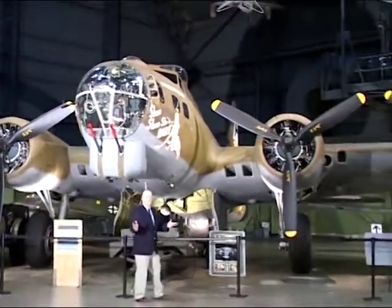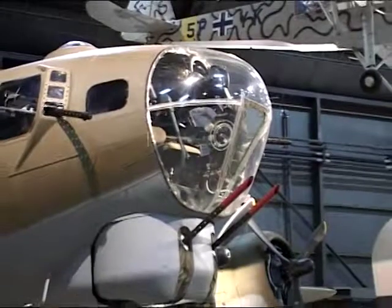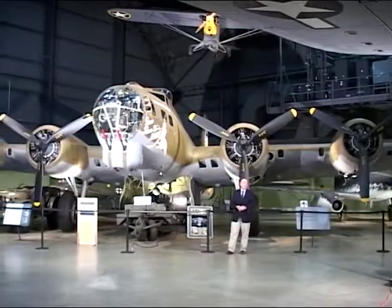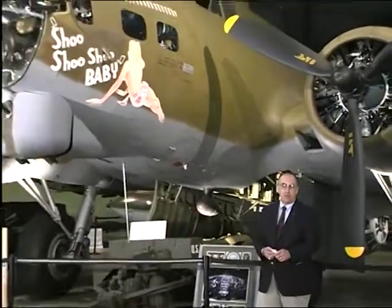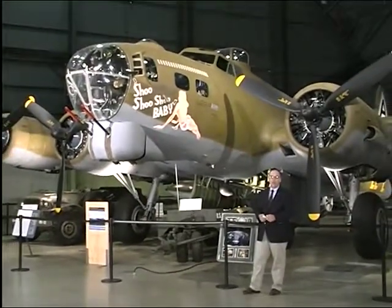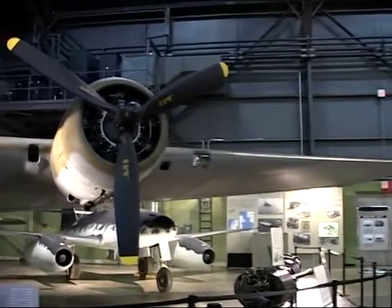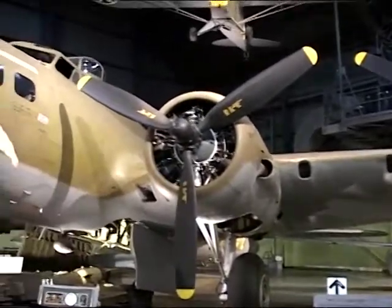Representing those many thousands of U.S. bombers that were flying over Germany facing the Messerschmitt interceptors of the German Luftwaffe, here we have the B-17G. In our collection, it's Shoo Shoo Baby, a true combat veteran of the European campaign, saved from destruction many years ago by the Air Force Museum, brought here and restored to represent the many thousands of members of the 8th United States Air Force and other air forces too that used the B-17. We're very proud to have this in our collection.